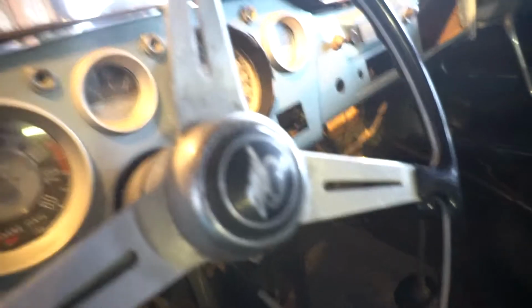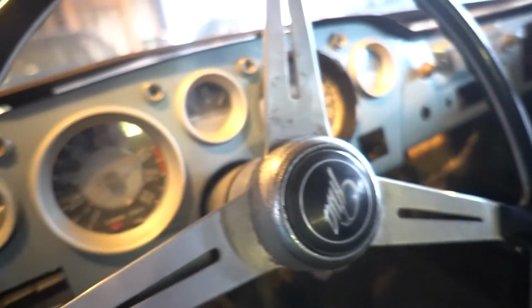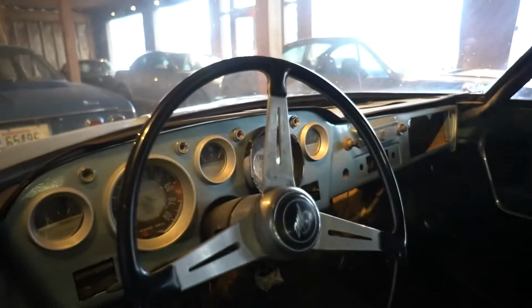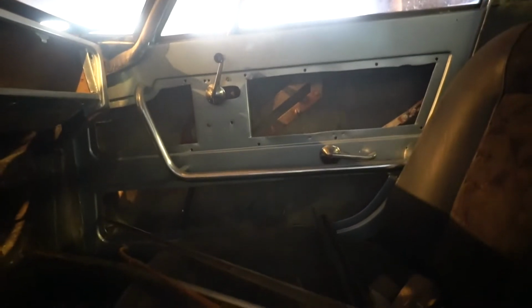If it'll focus, let's see if I can get it to focus. Yeah, so that's in the center of the steering wheel. The gauges. Everything's actually in really great condition. There are just a few things taken out or missing here and there, but everything that is still attached is perfect. This car's in fantastic shape. Even the door cards look kind of crazy. Let's see if we can get that to brighten up. There we go, yeah. Wow.